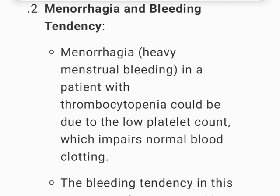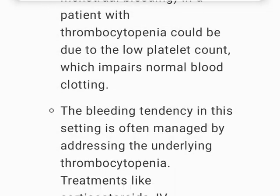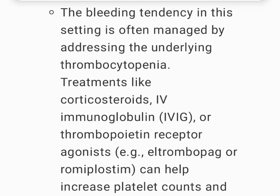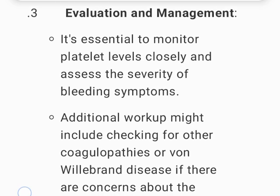Number 2, menorrhagia and bleeding tendency. Menorrhagia, heavy menstrual bleeding, in a patient with thrombocytopenia could be due to the low platelet count, which impairs normal blood clotting. The bleeding tendency in this setting is often managed by addressing the underlying thrombocytopenia. Treatments like corticosteroids, IV immunoglobulin, IVIG, or thrombopoietin receptor agonists, e.g., eltrombopag or romiplostim, can help increase platelet counts and reduce bleeding risk. 3. Evaluation and management.